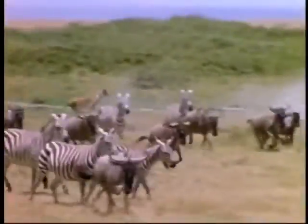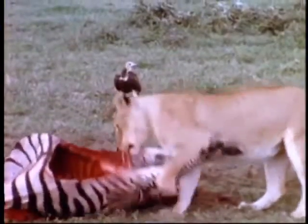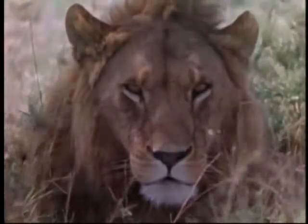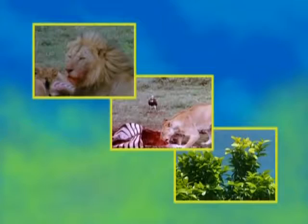Some animals hunt other animals in order to obtain energy. These meat-eating animals are called carnivores. This lion is a carnivore. It gets its energy by eating herbivores like this zebra. Because the lion's energy comes from the zebra and not directly from the plants, it is a secondary consumer. Lions are considered secondary consumers because they're two steps from the original energy of the sun.